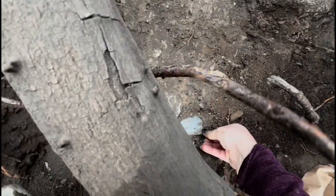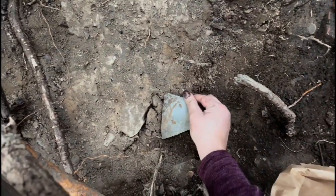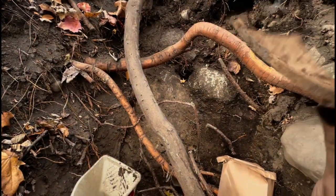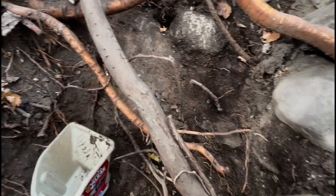I guess let's see if this wiggles first. Yeah, oh my gosh, it's way bigger than I thought it was gonna be. So you can see, sorry, that root is in the way. Gray salt glazed stoneware, nice tan, dark interior. We have had a lot of pieces of this guy. It's probably a crock of some sort.